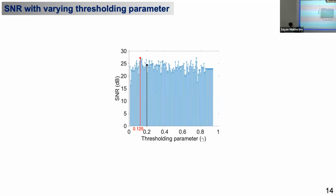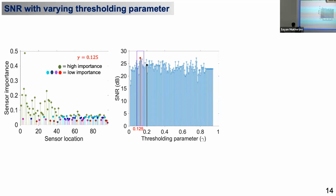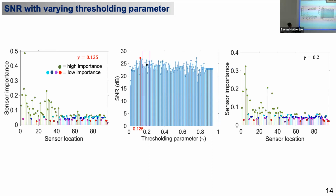To get a better view of how this affects the variation of the sampling importance vector, we'll take a closer look at two thresholding parameters. The first one is 0.125, for which we get the highest signal to noise ratio, and which is basically our optimized thresholding parameter. This is the corresponding sensor importance vector here. If we take another thresholding parameter, 0.2, which is very close to the optimized one, we see a very different distribution of the importance of the sensors.